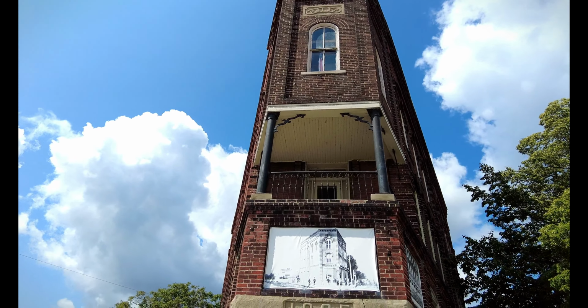140-some-odd years ago. Original oak pews, the pulpit furniture, and wainscoting remain inside the building. The pipe organ is especially impressive, being a Skinner organ, which was one of the most notable builders of pipe organs in the country during its time.